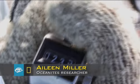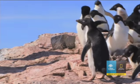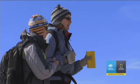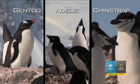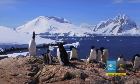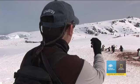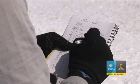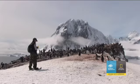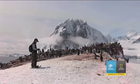I'm Aileen Miller. I'm a researcher with Oceanites, and we're here today with National Geographic and Lindblad, and we're going to be counting penguins on the island here. We're tracking population changes in Gentoo, Adelie, and chinstrap penguins all around the Antarctic Peninsula. The research Oceanites does is really unique because we're able to cover such a large area. Most research programs are focused on single colonies, which is really fantastic information, but doesn't give you the bigger picture of what's happening around the peninsula.